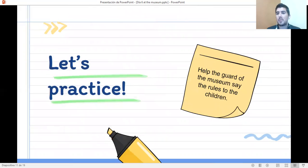Now let's work with the next activity. Let's practice. Help the guard of the museum say the rules to the children. En esta actividad vas a acompañar a algunos alumnitos al museo y vas a ayudarle al guardia de seguridad a mostrarles las reglas o a recordarles las reglas a los alumnitos.